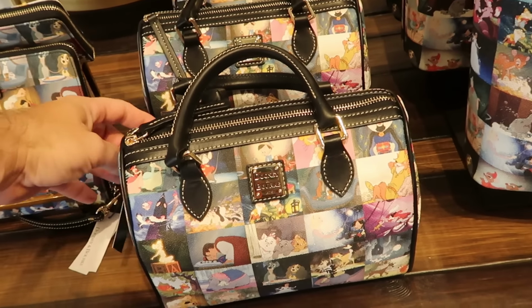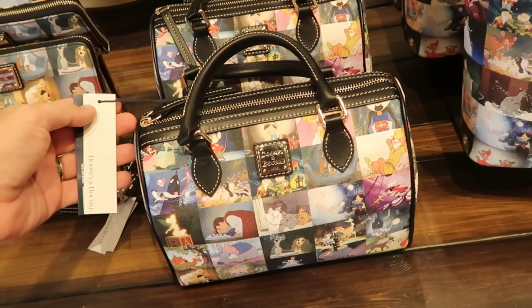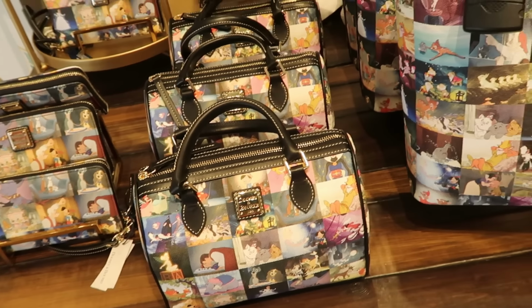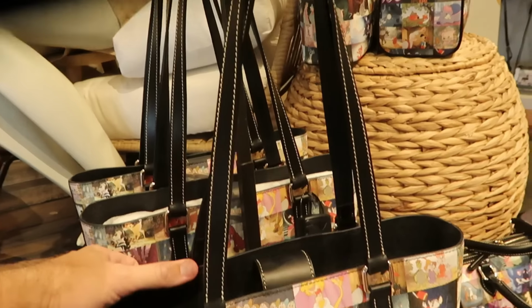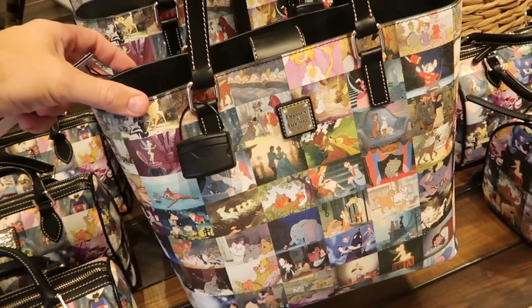This one has the smaller handles to hold it by, but you could even see like Bambi, Captain Hook, Marie from Aristocats. This one is $268, and they have the massive tote size bag. This one actually has the really tall leather straps, again with that same pattern, for $268.